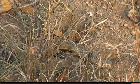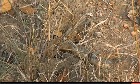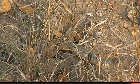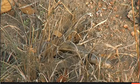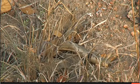As I say, we normally see these snakes in the summer months. They're not very common. Obviously, snakes that live underground are seen less than the snakes that live up on top of the ground. But as I said, most of the time I've seen them is after very heavy rains where they've been pushed out of the ground. So it is quite unusual to see them at this time of the year.